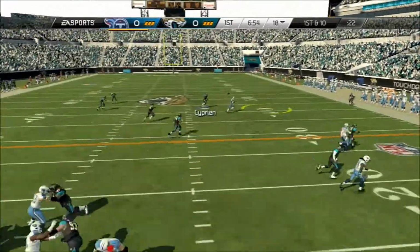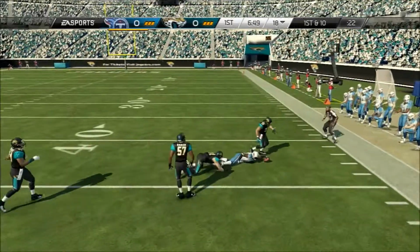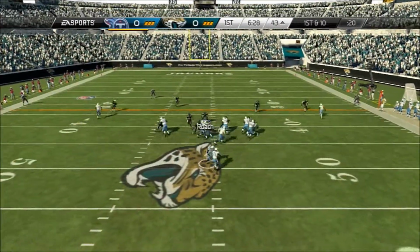Play action. Looking to the right side and throwing. Easy catch there. No one near him. And tackled down at the 43-yard line. There is Selig, usually a tight end, but he's in the backfield this time.